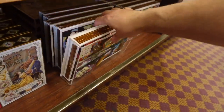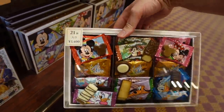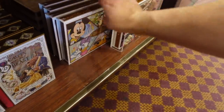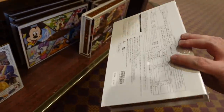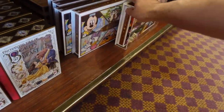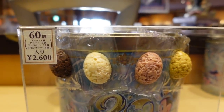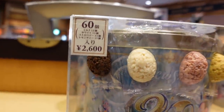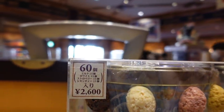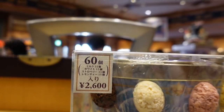And there's some more chocolates down here. Look at that. 21 for 1400 yen. Packaging is always so fun. It's always fun. Chocolate crunch. There's 60 in there for 2600 yen. So there's milk, white, I guess some white chocolate, strawberry, and lemon tea.